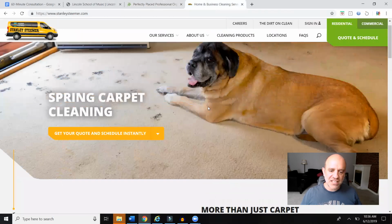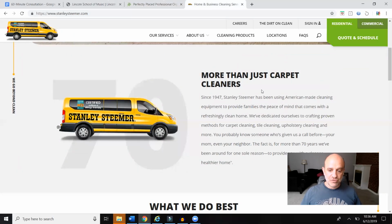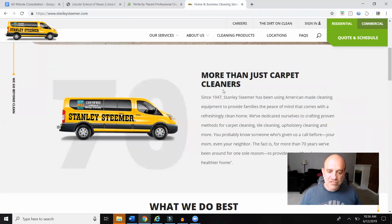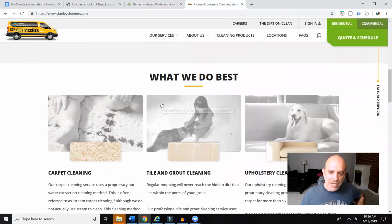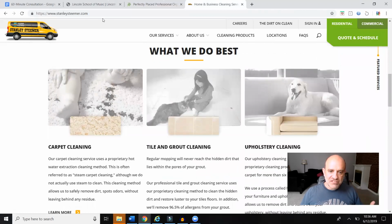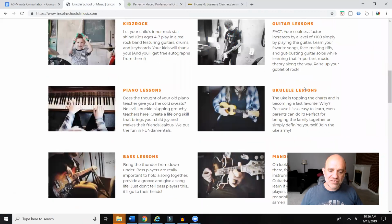Okay, so let's look at Stanley Steamer. Let's look at their below the fold. More than just carpet cleaners. Ooh, what's that? I'm intrigued. You're going to have to read to find out. And look, so here's one, you know, the kind of a gray backdrop. Now it goes to white. What we do best. Look how symmetric everything's laid out. It's similar, you know, it's a similar idea as to what's going on here.